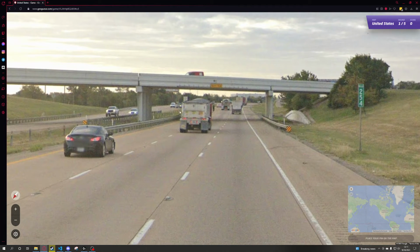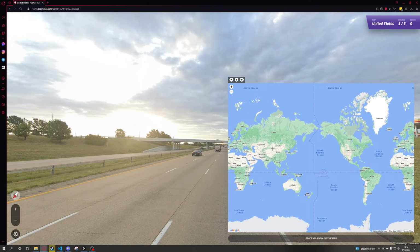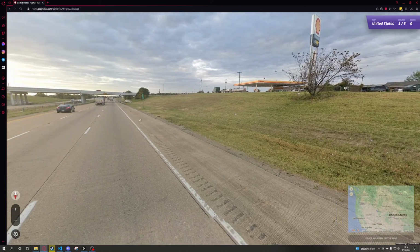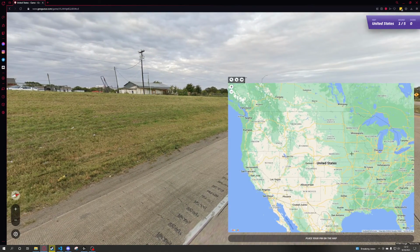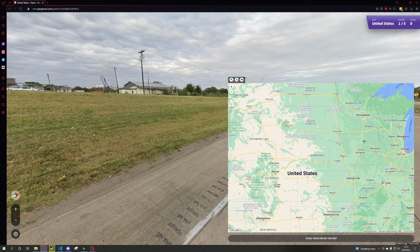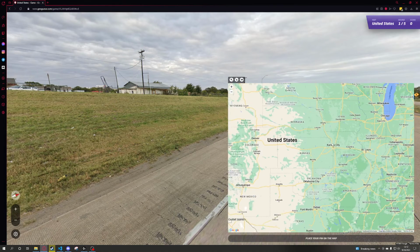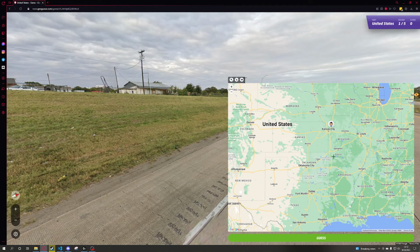Southbound. Don't know if we're going up or down. So it's going to be a fairly large state north to south. Which to me says, and it doesn't look particularly cold. Doesn't look particularly, I don't know where it is. I'm going to say we might be somewhere, I almost want to go Texas, but I feel like that's too obvious. Somewhere like maybe up here.